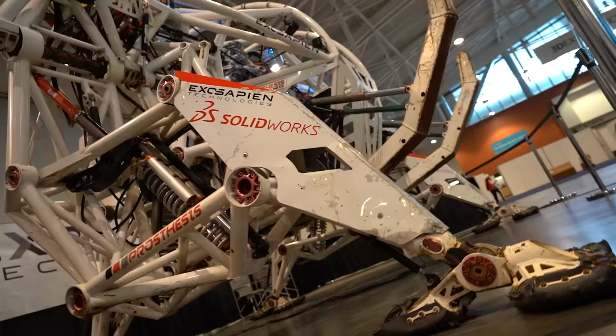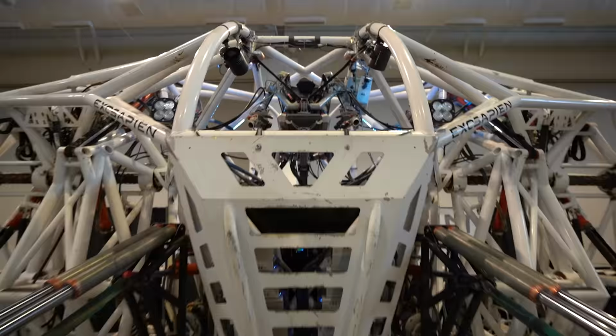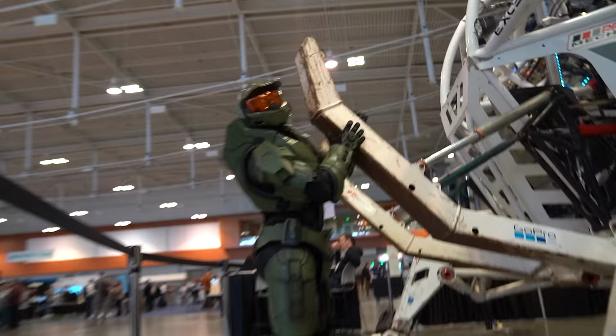Oh my god. It's pretty much the coolest thing here. Hey, mini Warthog's here. I mean. This is like Avatar. The pictures don't do it justice. Like, this thing looks like straight from the future.